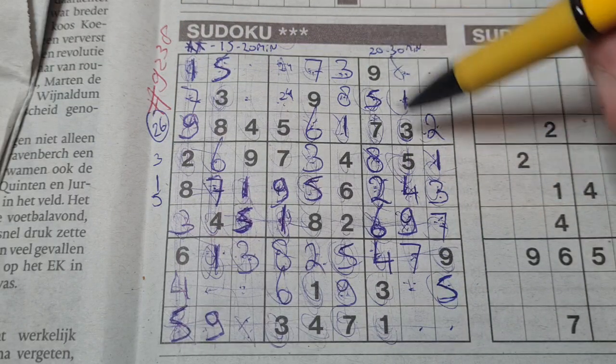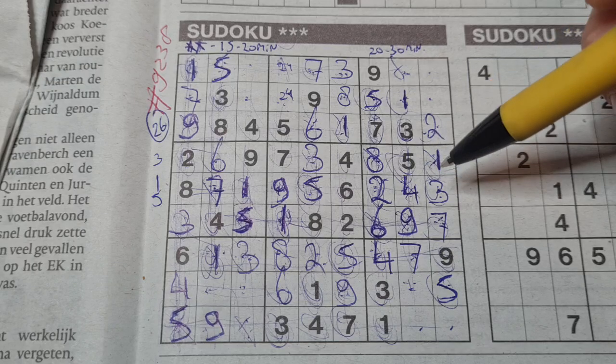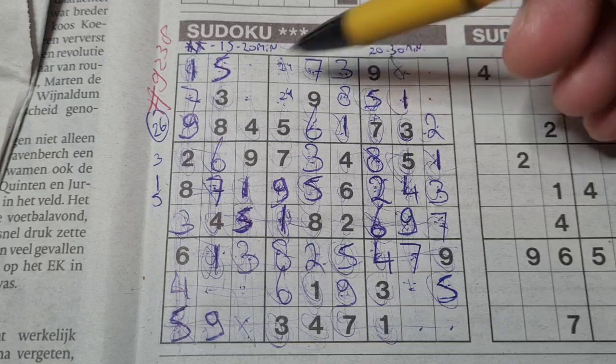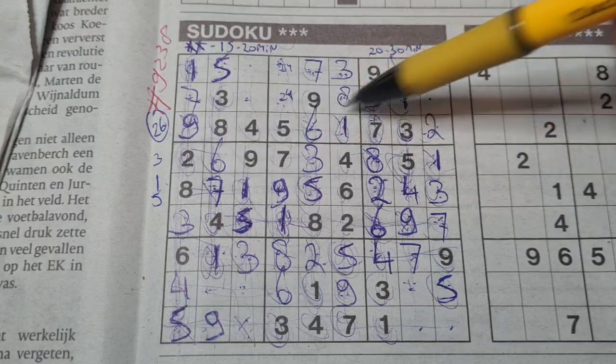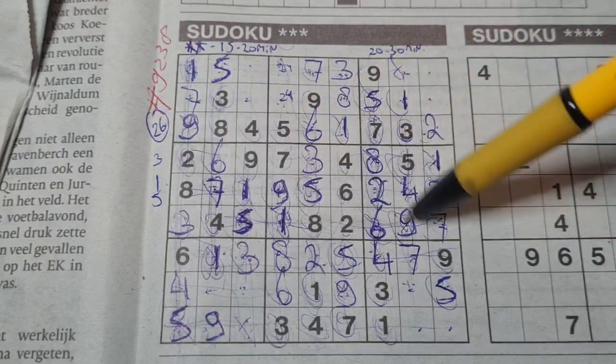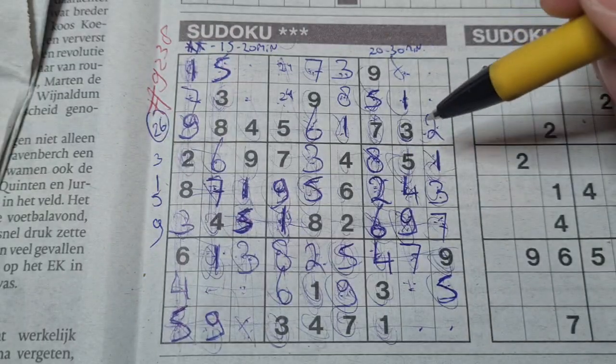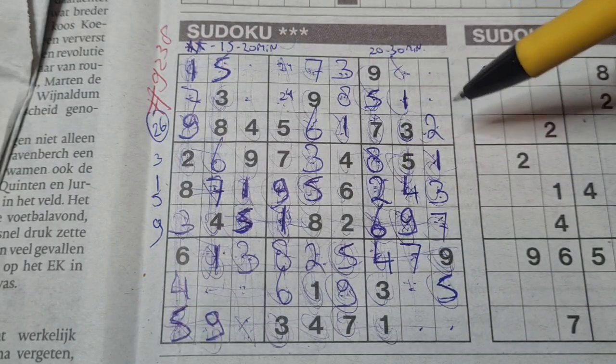Then let me see. About the 9, and all the 9s are used. I can see digit number 4, number 9.